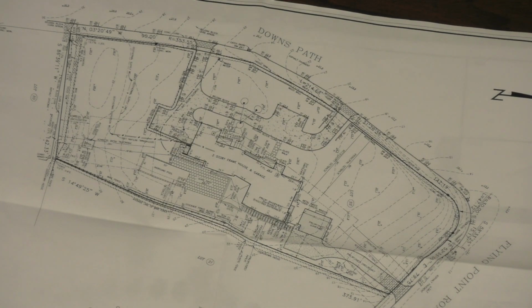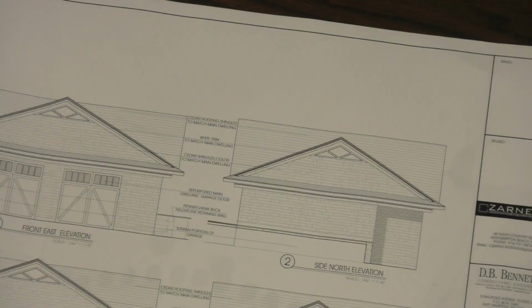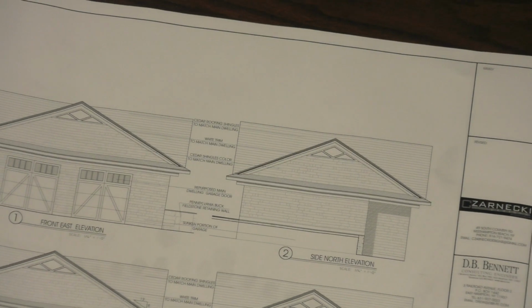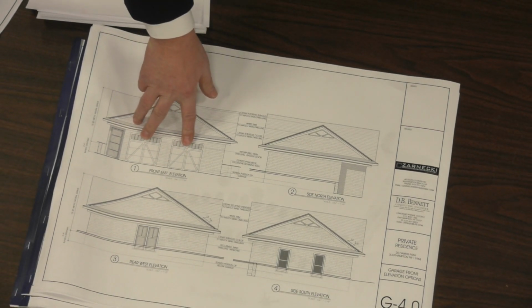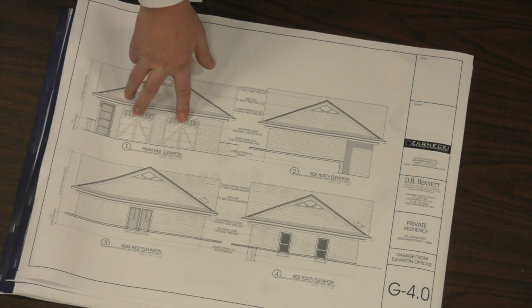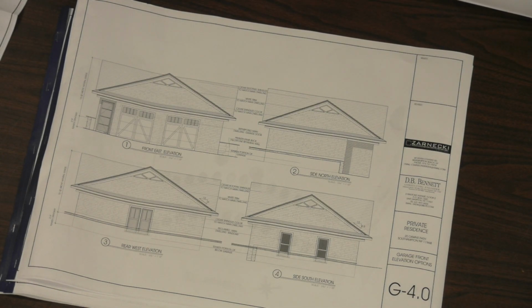Okay, so let's discuss the design, which is our purview. Is that this chart you want to look at? Yes. So the upper left there, which is the two garage doors, faces away from Downs Path, correct? Correct, that just faces the hedges. And it looks like there's some grading around so that the building appears sort of shorter from the Downs Path direction?